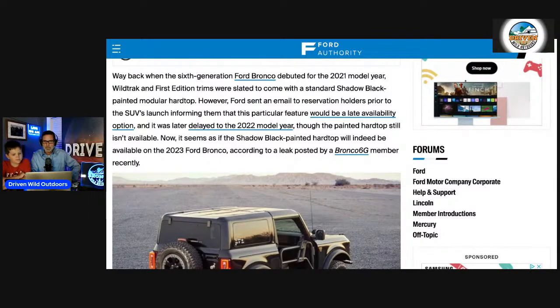What's up, I'm Gone in 60. Hope all is well. So what do you think about that Shadow Black painted top for the select trims? Would you do it?